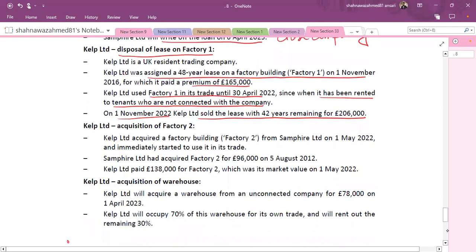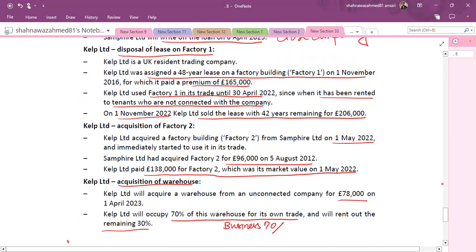Then there is an acquisition on 1st May for 96,000. Paid 138 for Factory 2, which was its market value on 1st May 2022. So: disposal of lease one, acquisition of Factory 2, and then acquisition of a warehouse for 78,000. This warehouse is 70% occupied for business purposes and 30% for non-business purposes.